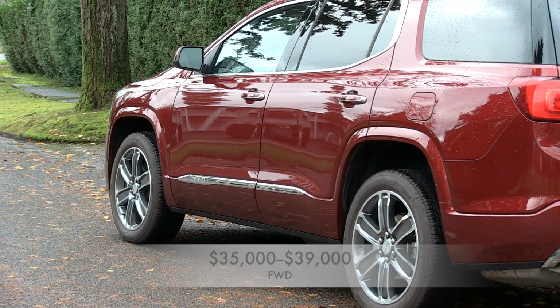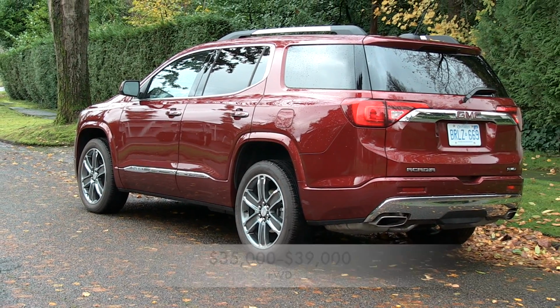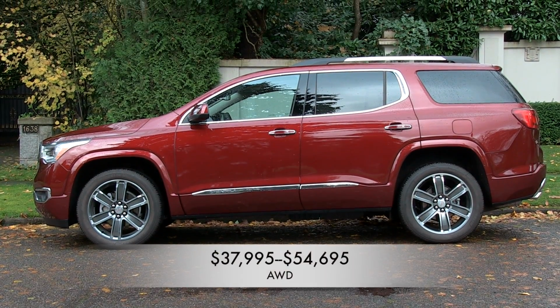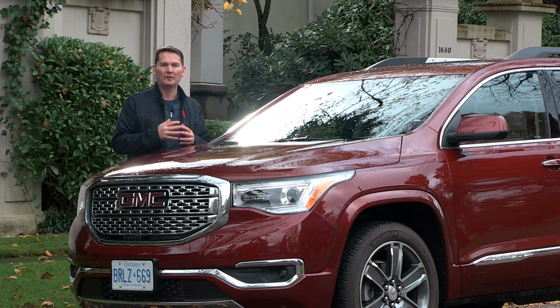GMC has an interesting price proposition. Front-wheel drive models start at $35,000 and go to just under $40,000. If you want to go all-wheel, which is what most people will buy in Canada, it starts right around $38,000, and this Denali version starts at around $54,000. So there really is a price point for everybody.